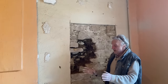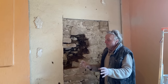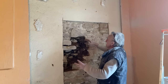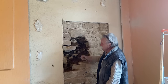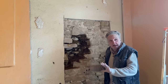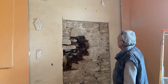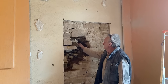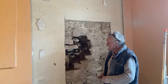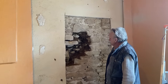So what we do is we get three bits of 100 by 80 by 80 box section welded together. Then once we've got this up and all this out, I'll put this in up against that and ram that up there. Then we'll put two metal posts back down to the foundation, and then we just make good with sand and cement after. I wasn't expecting that. And look at the size of the stones too. Wow. Wasn't expecting that at all.